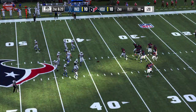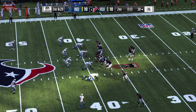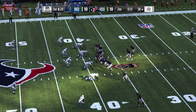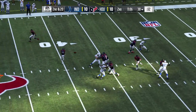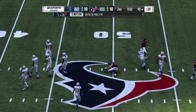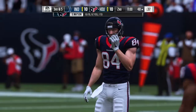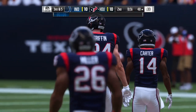And the job becomes twice as difficult now. After the sack, it's 2nd and 20. Down. Blue 80. Blue 80. Operating from the gun. Watson got his man complete over the middle. That's Griffin. And he'll be brought down at the 48-yard line. They get 14 back, but it leads now to a 3rd down.